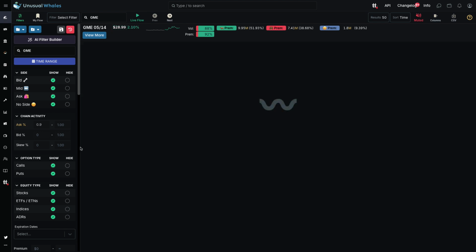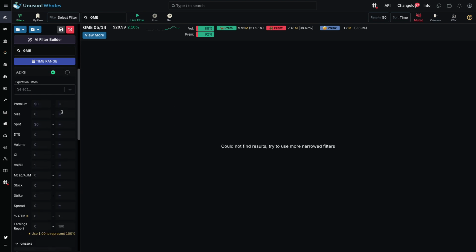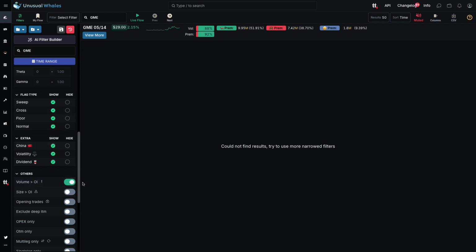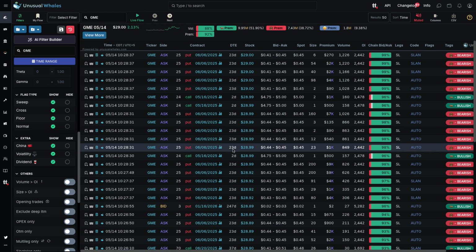Let's see here if we got anything. Okay, try to use narrowed results. So nothing, because more than likely it was the volume over open interest, which is actually a pre-built filter. So let's unclick that. And we can do that very quickly.